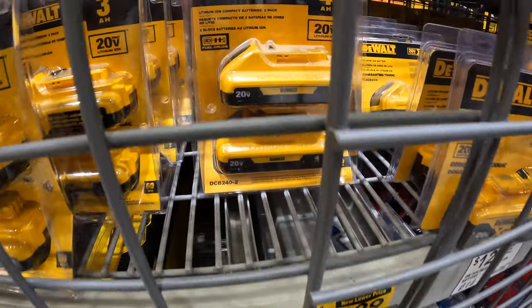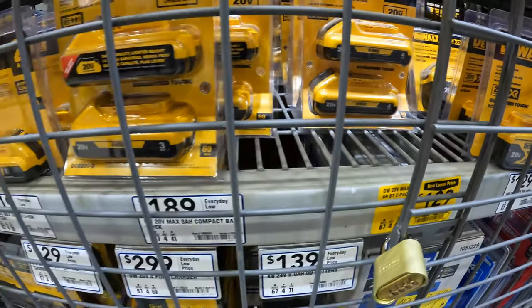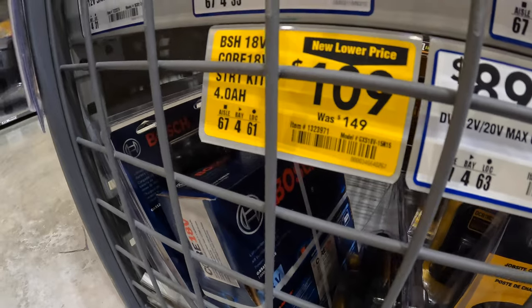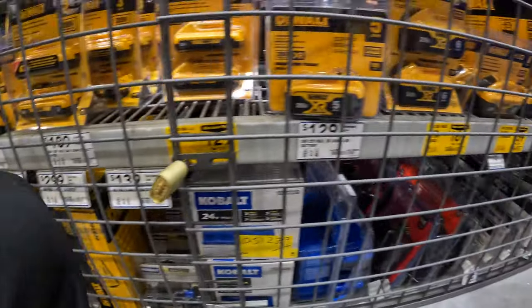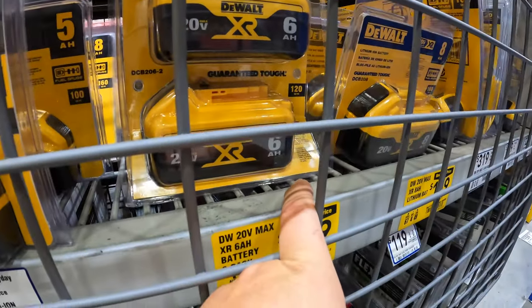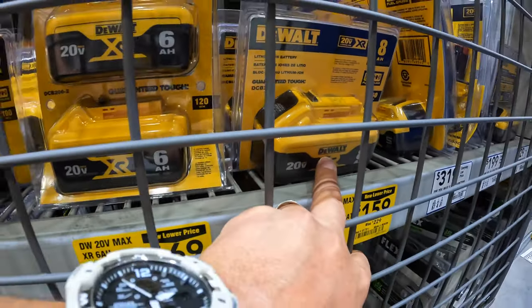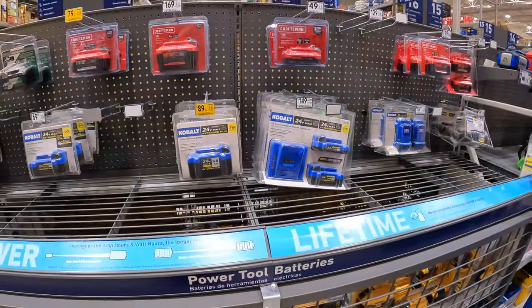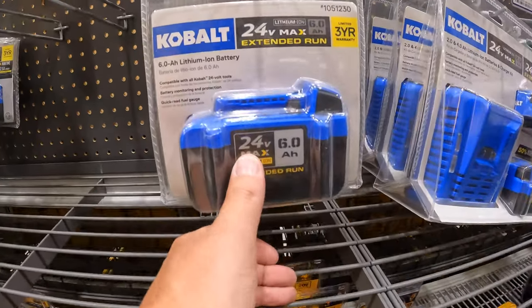$129 for 2 4-amp-hour batteries with 21700 cells by Dewalt. $109, was $149, for a 4 amp hour battery kit. $169 for 2 6-amp-hour batteries with 21700 cells. Or $159 for an 8 amp hour battery with 21700 cells. That's pretty much it for that. $89, was $109, for a 6 amp hour Cobalt battery.